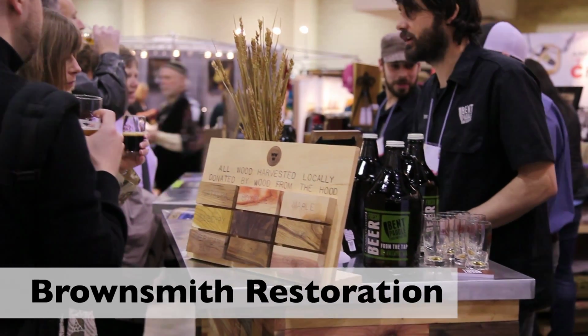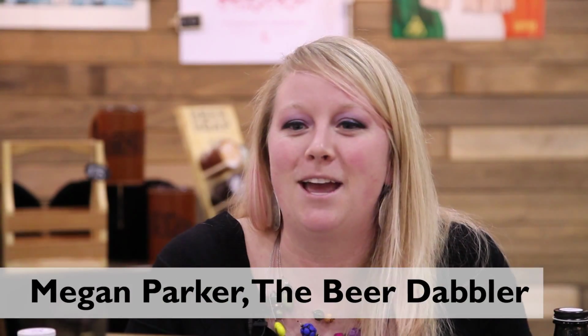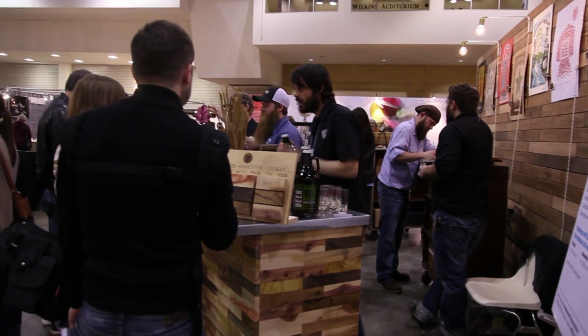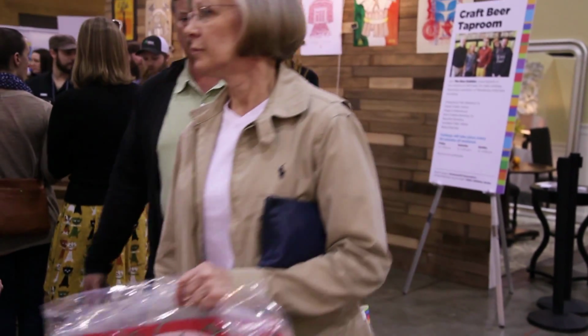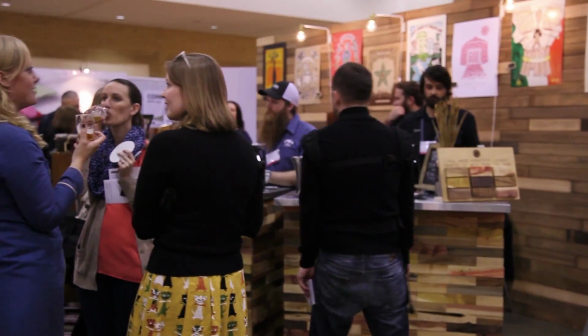Collaboration with Brownsmith Restoration and Forage Modern Workshop and Willette. And they used reclaimed wood donated by Wood from the Hood to build all the bar tops. We asked all of the breweries to choose an artist and have them work together to come up with a print that would represent their brewery. Some of them are more artsy. You maybe don't even notice the brewery name at first. You notice more of the art details.